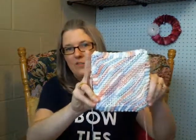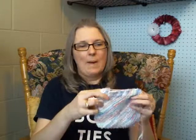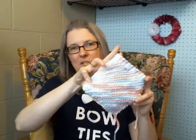All this yarn is either Peaches and Cream or Sugar and Cream. So here's a grandmother's favorite. I like them smaller. I don't like big, giant dishcloths. The fabric tends to stretch anyway when it gets wet, so it does get bigger when it gets wet. So that's a grandmother's favorite.